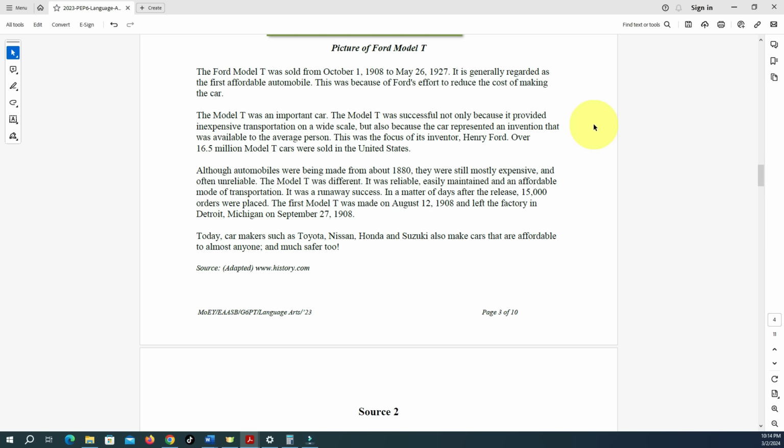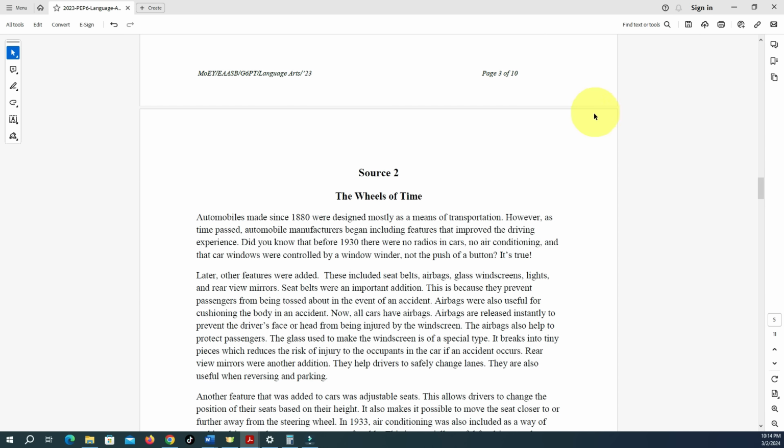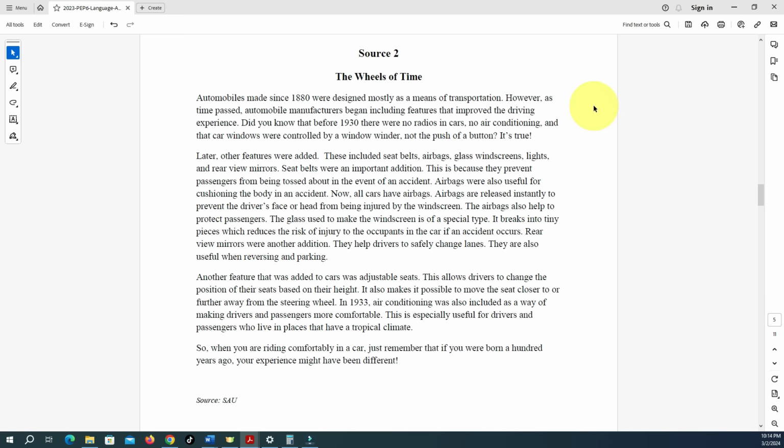The first Model T was made on August 12, 1908 and left the factory in Detroit, Michigan on September 27, 1908. Today, car makers such as Toyota, Nissan, Honda, and Suzuki also make cars that are affordable to almost anyone and much safer too. Okay, so that was very informative, and that was source 1. Let's move to source 2, the wheels of time.